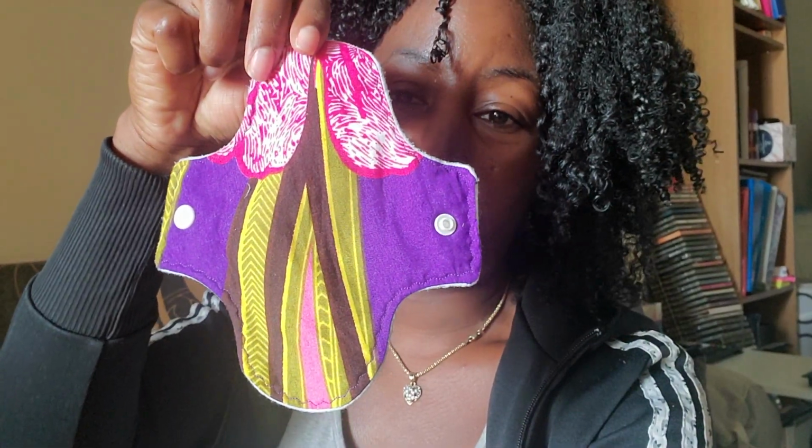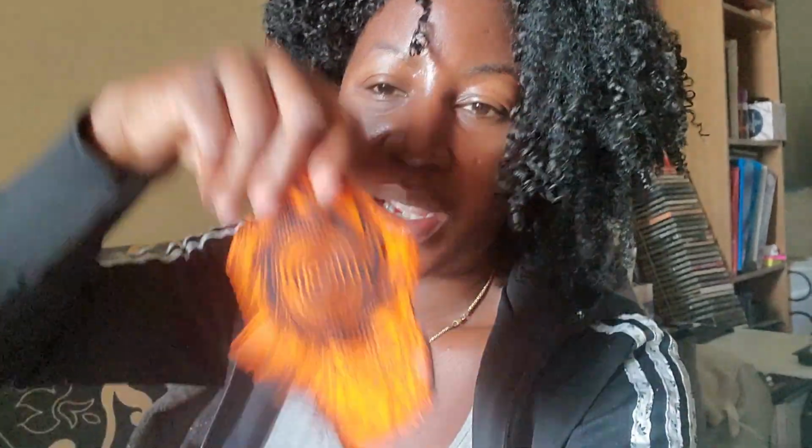And they just go in the washing machine when you're finished, depending on how heavy you are. Because I wear the cup with mine, there's not really ever much on mine, so I can just bang it straight in the wash. But obviously if you have a heavier flow, it's best to rinse them first. So these are the other ones. Oops, these ones are stuck together. And then there's this one and this one. And yeah, so now I don't buy panty liners or pads anymore because I've got these products, which is amazing.